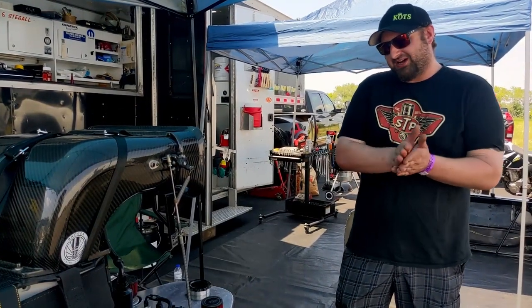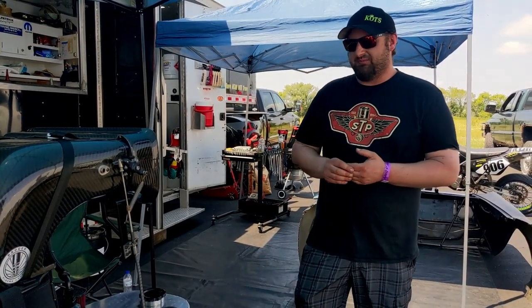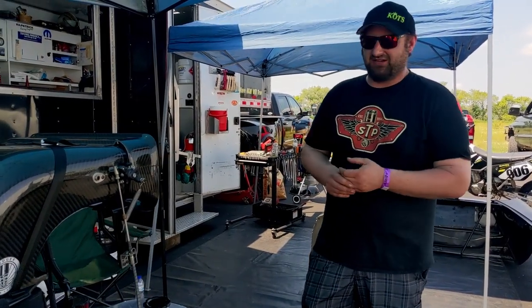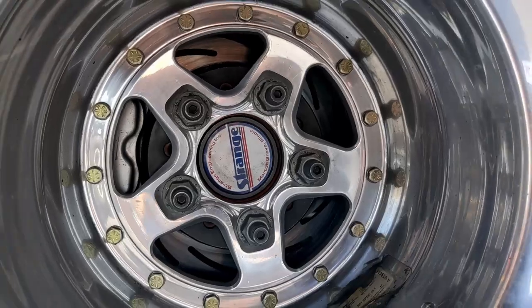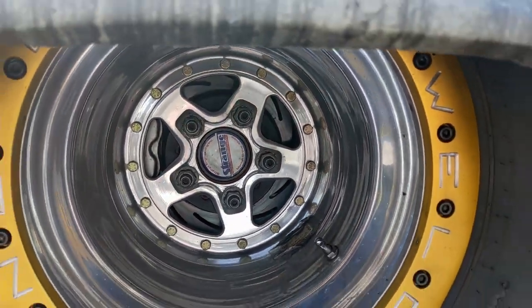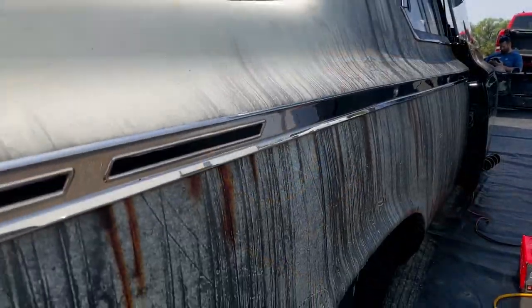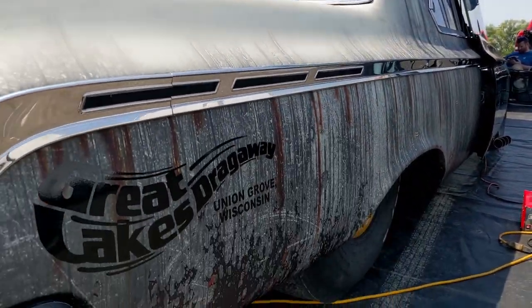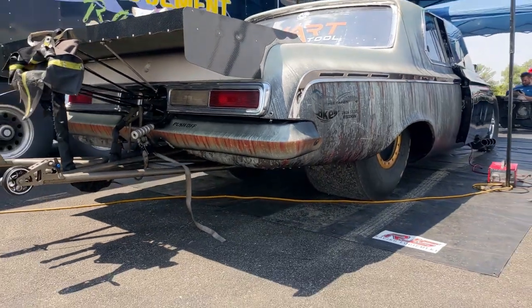So I'm Quentin Kilpatrick. We're here for the Anarchy No Prep race. We barely made it here, pieced the car all back together, but this thing's an old 63 Dodge. It's heavy, there's a lot of steel in it still. But we're gonna try to make it down the track on this No Prep stuff today and try to tame this thing down a little bit to do it.